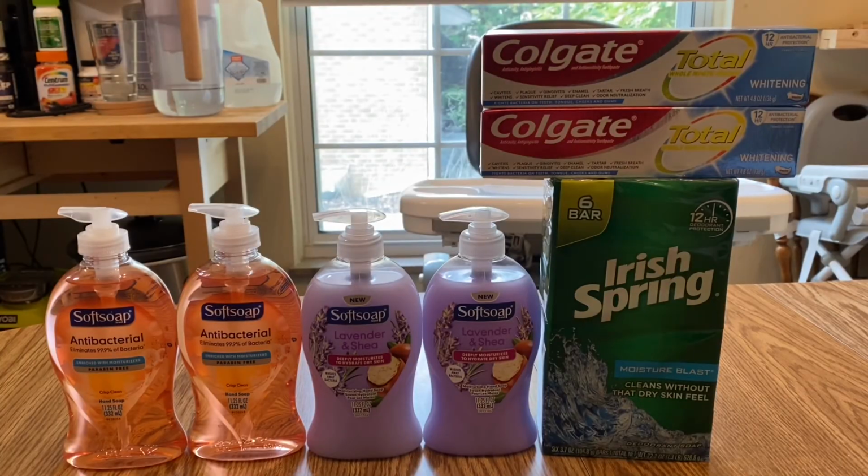So that's it all, guys, for my first Walgreens haul for the week of July 4 to July 10. Please stay tuned for my second haul because I'll be picking up my curbside order and I will show you the deals.